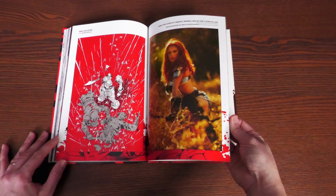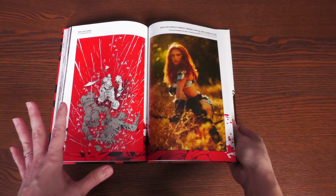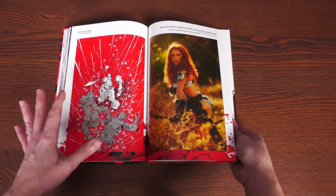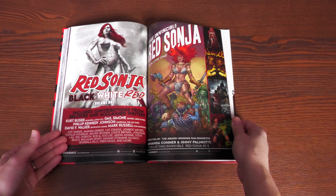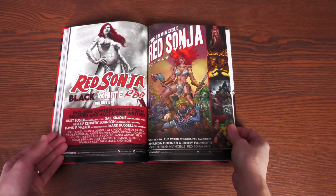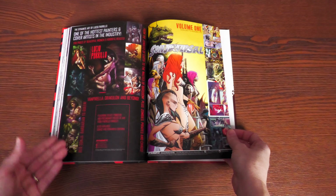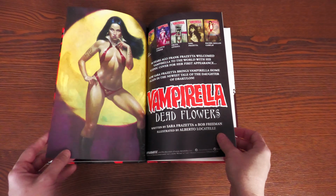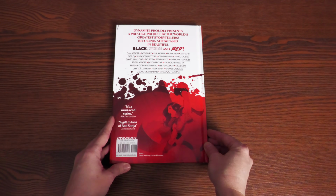Oh, look at this. Oh, I love this. I love that the background is her hair, it's blood, it's everything in between. Oh, and of course, we have advertisements on the back. The Invincible Red Sonja. And then other works from Dynamite that you can get, including Vampirella. And there we are. Gorgeous, gorgeous books.